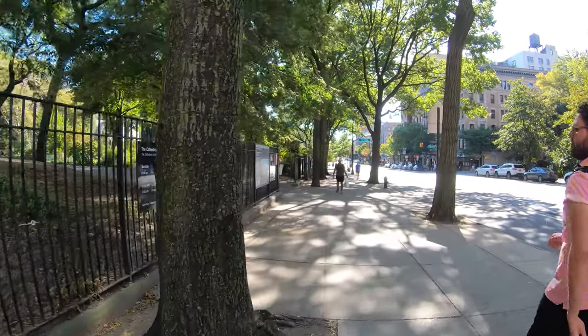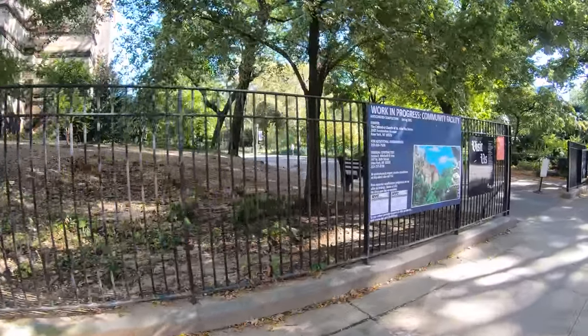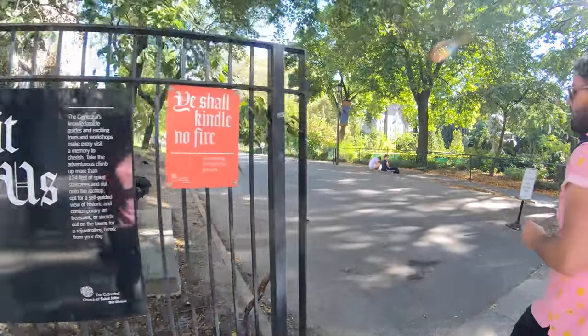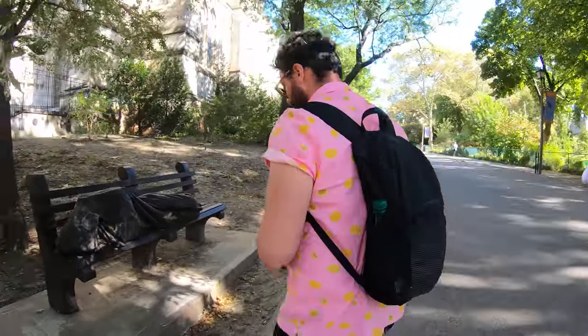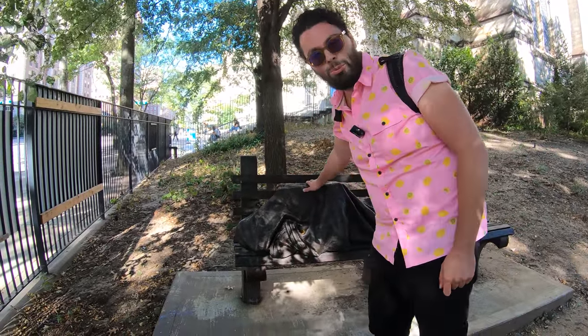So this is part of the church, the community grounds? It is. And maybe, just maybe, we'll spot a peacock, which are usually around here. This woman has been here for nearly a century. It's a sculpture, don't worry.